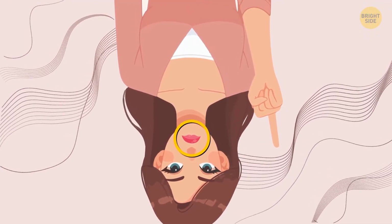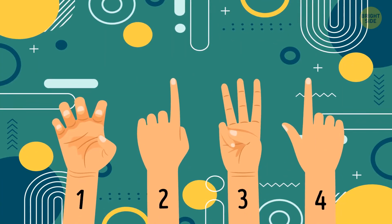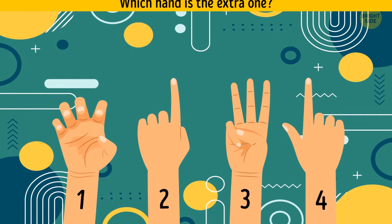The woman's mouth is upside down, see? Now look at these hands. Which is the odd one out?